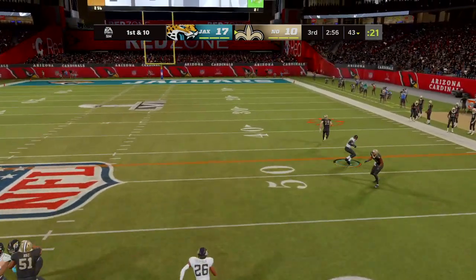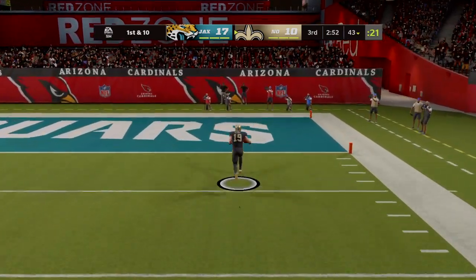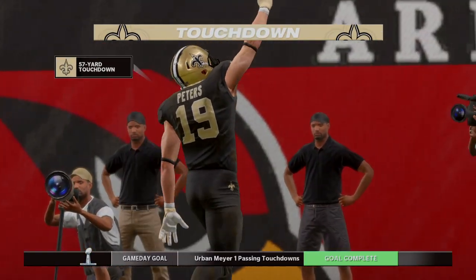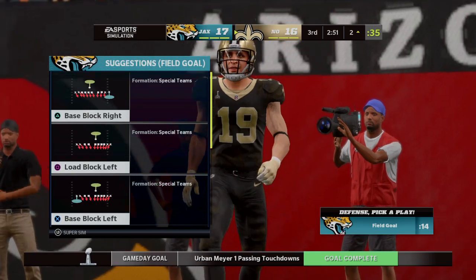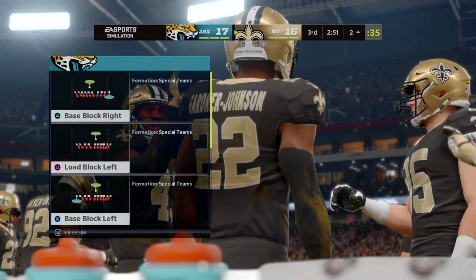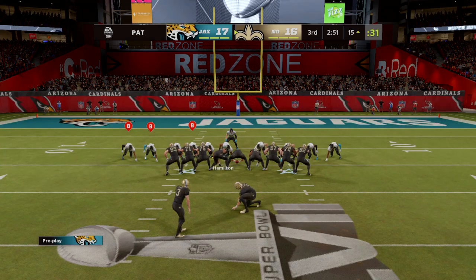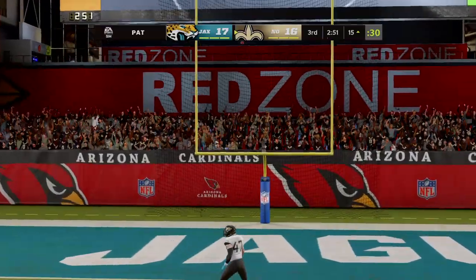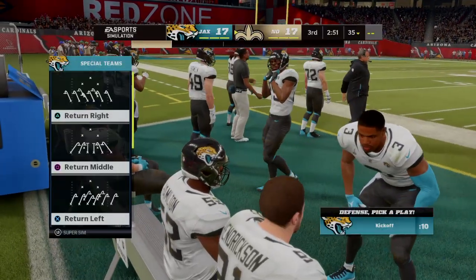On 1st and 10, Book. He finds his man, complete. It's Peters. Touchdown, New Orleans. A great effort there. 57 yards. And the Saints are an extra point away from tying up this Super Bowl. Extra point by Seibert, up and good. And that will tie our game here in the third.